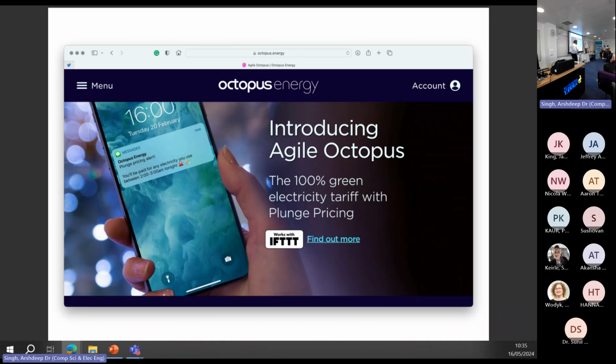So we have this idea of plunge pricing. Surge pricing is a very unpopular thing for an energy company to sell to their customers: we're going to put the price up at peak times. But plunge pricing is very appealing. It basically means that at certain times, the price is going to go very low. And sometimes the price goes negative. So sometimes Octopus will pay you for using electricity.